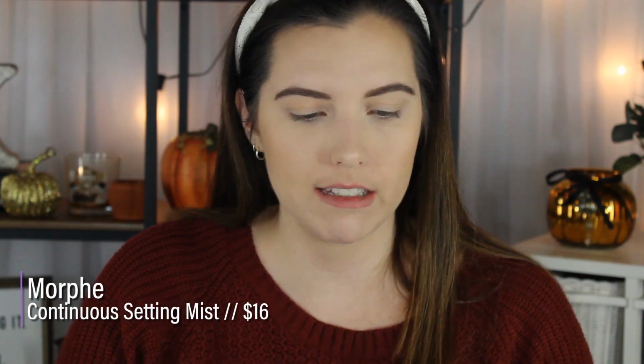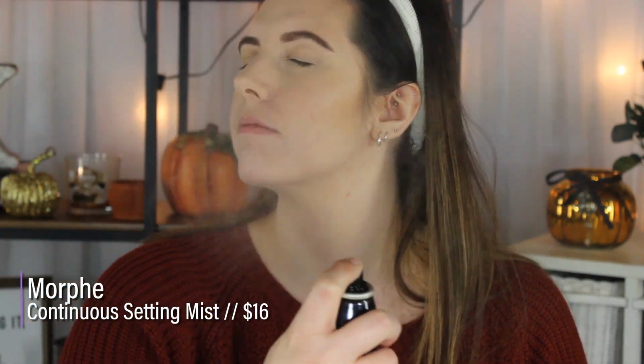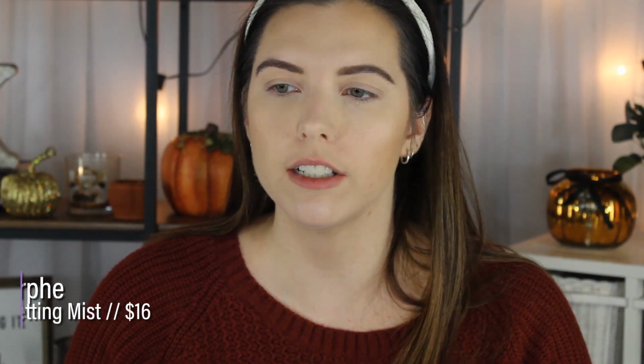And now I'm gonna set everything together with the Morphe Continuous Setting Mist. You basically can't feel this going on your skin. Because Thanksgiving generally is a long day for a lot of people, or just holidays in general are long, I find that I use setting sprays the most when I am around a holiday or on a holiday, because it helps my makeup last a really, really long time, and I don't have to worry about it budging while I'm in the midst of eating dinner or spending time with family.